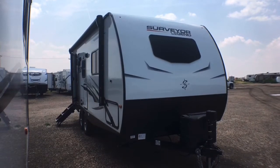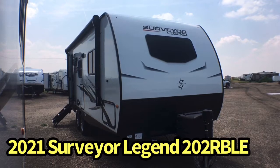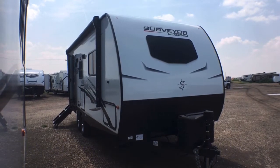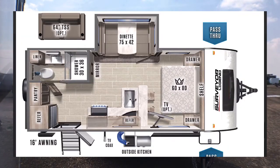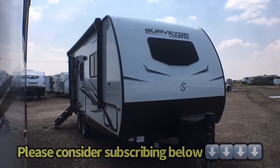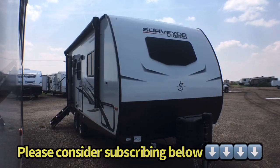Hey guys, this is Corey with Custom RV in Amarillo, Texas, and today I have a brand new arrival to show you. This is the 2021 and a half Forest River Surveyor Model 202 RBLE. And man, I'm glad to see this one back in stock. This has been about 8 months since the last one of these we've had, and they look slightly different. Hopefully we'll get a 2022 model in here pretty soon.